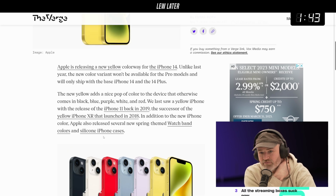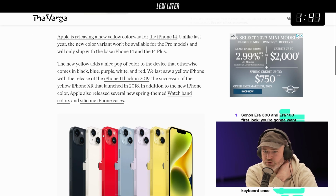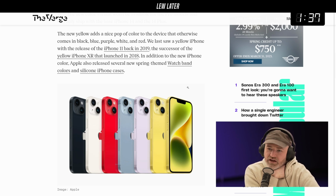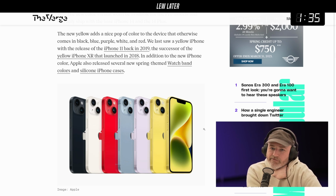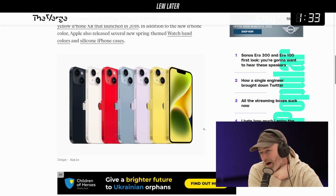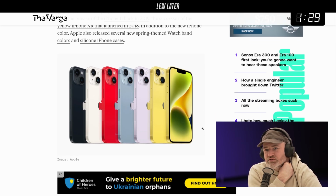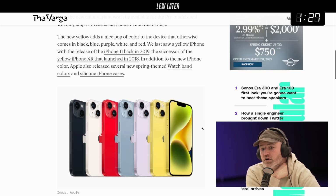Man, remember that phone? Apple's releasing a new yellow colorway for the iPhone 14. The new yellow adds a nice pop of color, according to The Verge. Apple also released several new spring-themed watch band colors. It's a spring thing, yellow in the spring.